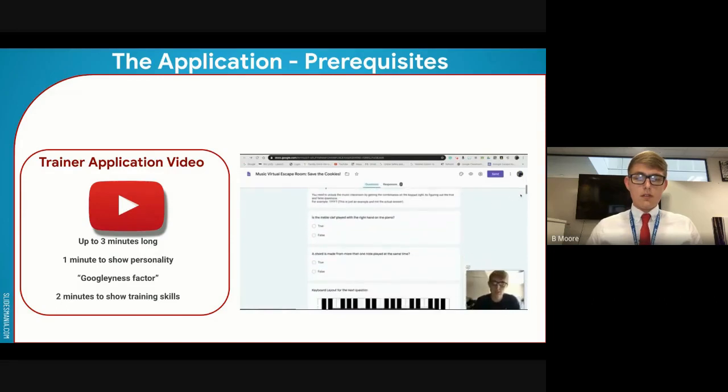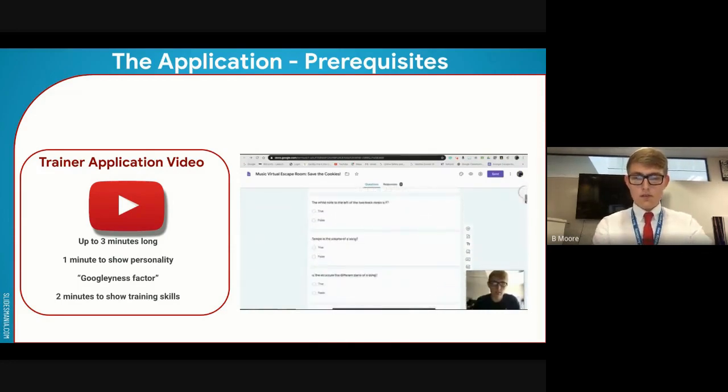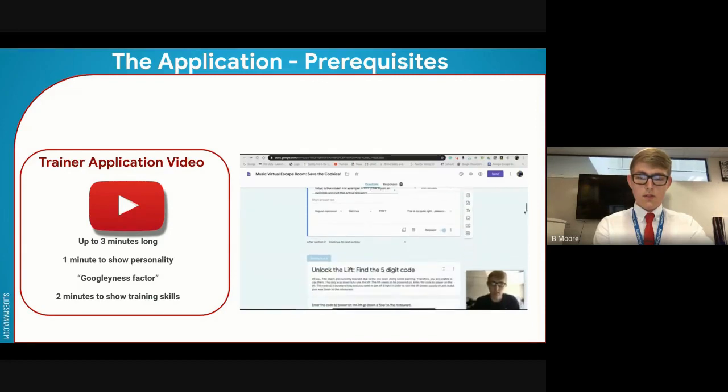So the first room in the escape room is all about true and false answers. So they have to get the true and false correct, and they have to put a code at the bottom. So I've used response validation to make sure the answer meets my criteria. So regular expression matches true, true, false, false, true. And you get a custom error text that's not quite right. Please try again if they get the code wrong.